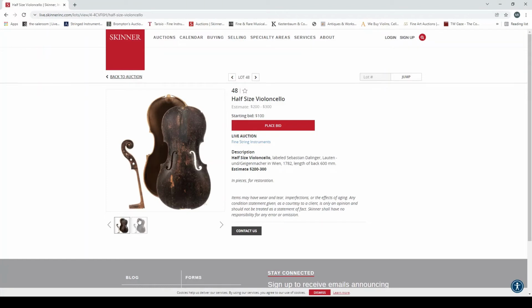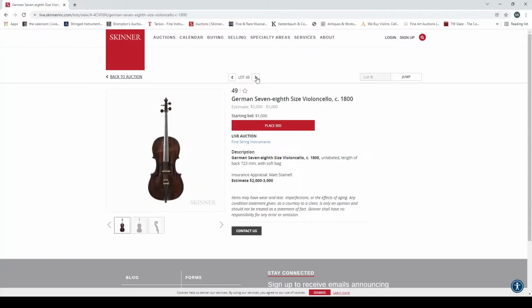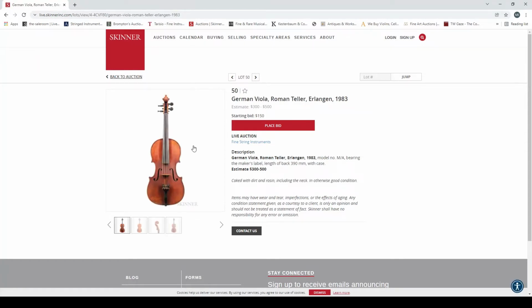And a half-size cello in bits. Labelled Sebastian Dallinger, Lauten and Geigenmacher in Vienna, 1782. German 7/8 size cello, circa 1800. German viola, Roman Teller, Erlangen, 1983.